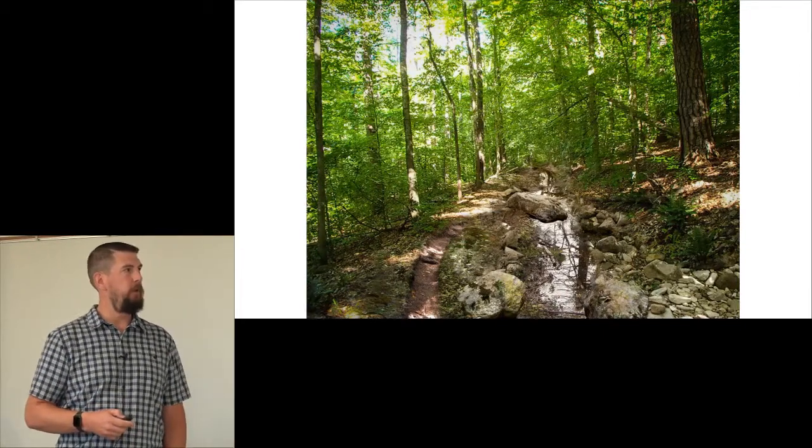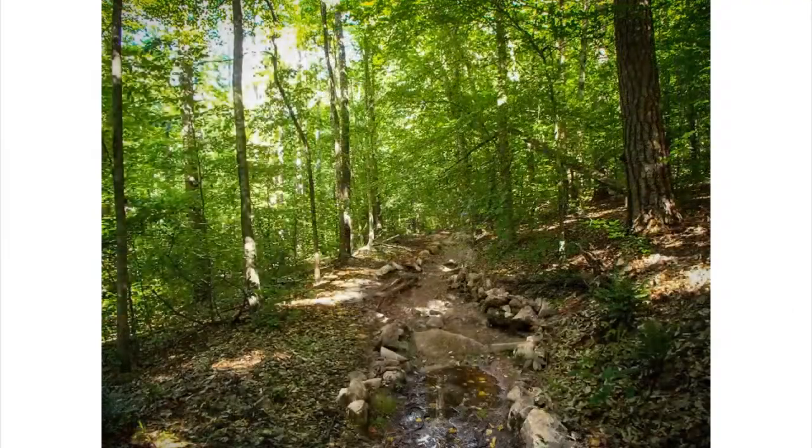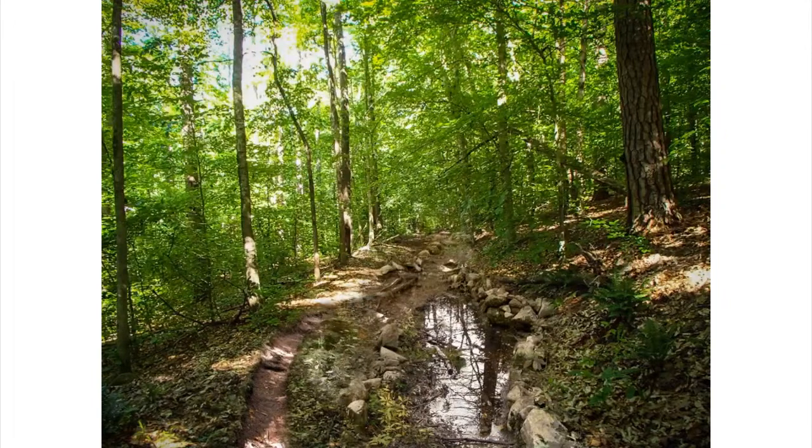So, if you put it in the context of this, you're like, oh, that looks great. But some people might not have any problems with this, right? Like if my kids looked at that picture, they'd be like, oh, cool, puddle, right? But in terms of trail maintenance, that puddle is a big problem, right?